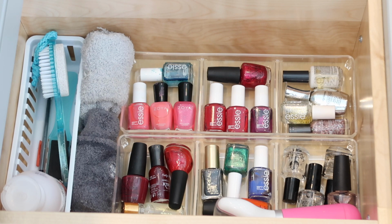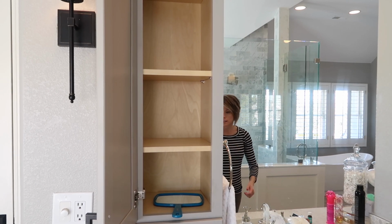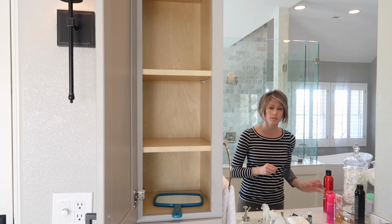So everything in there is what I need. If I ever get another fingernail polish or my daughter does, then I just take one out and it just keeps me organized. All right, friends, our pile is getting less and less.